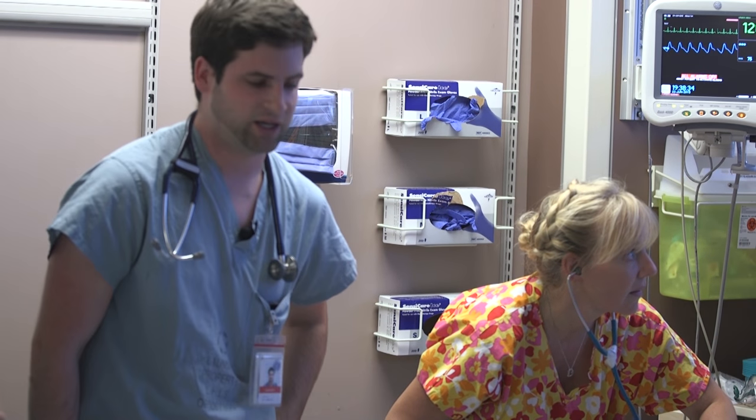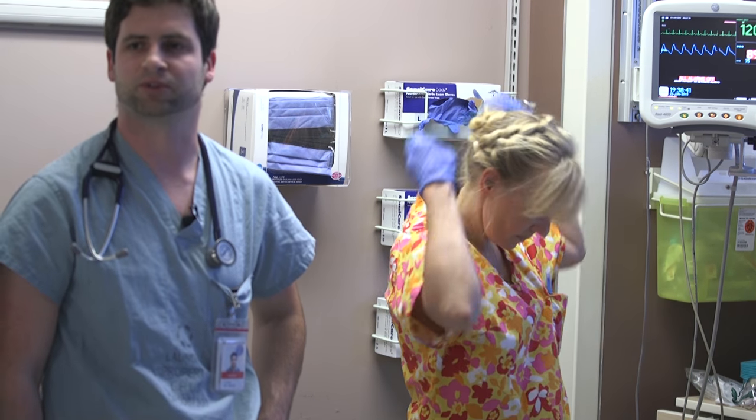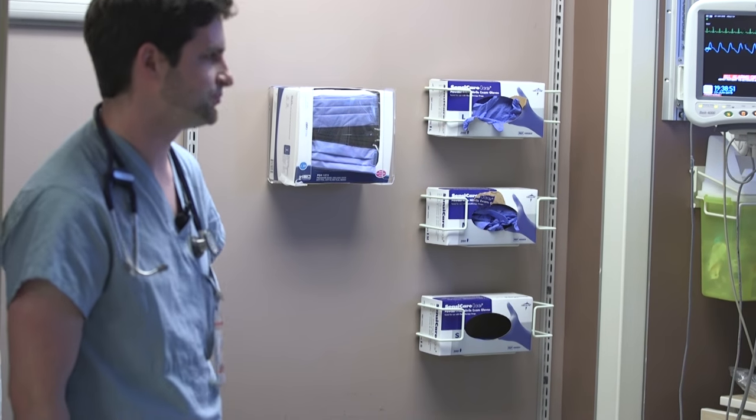Hey guys, respiratory. Oh. What can I do for you guys? Hey, so this guy, he's got a history of asthma and he's post-operative day one from a laparotomy. He looks quite fluid overloaded. I think he's in CHF. Would you mind starting BiPAP for us? It looks like the nebulizers haven't worked. Yeah, no problem.